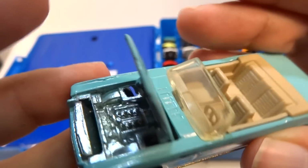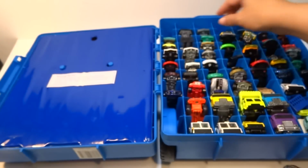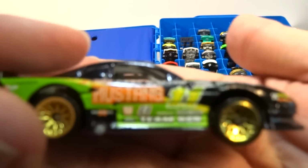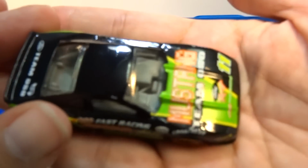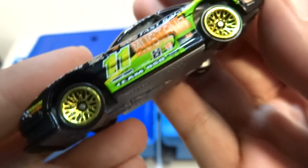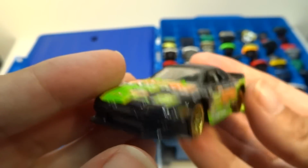The hood opens. It's always an extra bonus when you buy a Hot Wheels and it has moving parts like hood or trunk or doors. This is another Mustang. It says Team OSO Ford Racing. Really cool paint job.